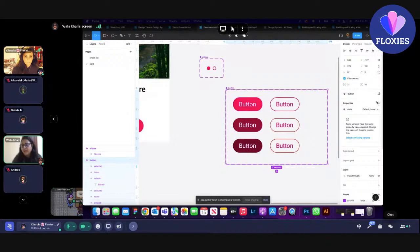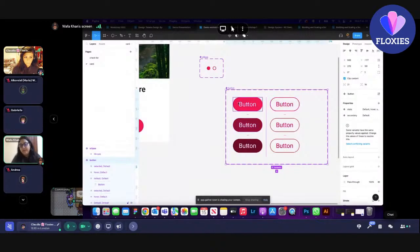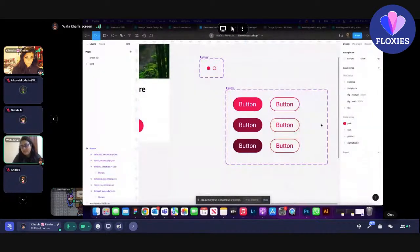So I can add a new property, and I could say secondary, right? And then I'm going to say all these three things are not secondary, so I'm just going to answer no. And all these are yes. I wouldn't necessarily set this up this way. I'm just doing it to give you guys an example.